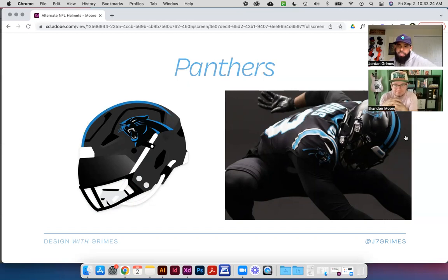I think the black and blue motif for the Carolina Panthers works in terms of pairing it with that. Maybe a whole blackout kit, as you can see to the right here. You have the black jersey, black pants, the whole leotard look, right? And you get the same logo, but a black shell, black face mask, and the blue stripes. So a two-tone helmet, black and blue here. This always made sense to me for the Panthers to go all black.